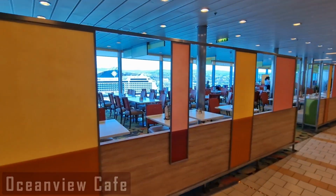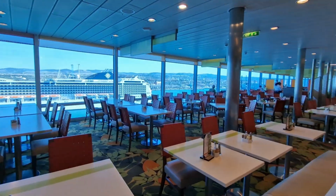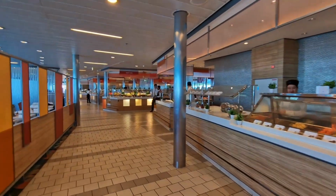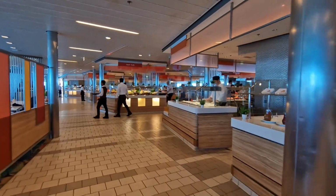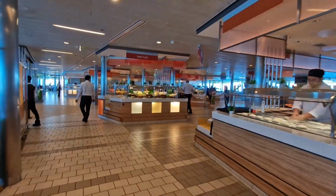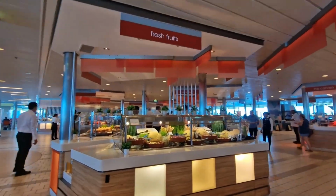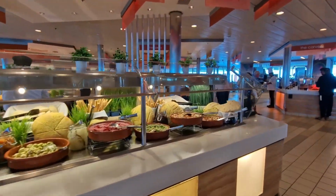Welcome back to deck 14 and the Ocean View Cafe and Bar. The Ocean View Cafe and Bar is open from 6:30 AM all the way through to 1 AM in the morning. It's a large buffet restaurant and can cater for over 850 people.